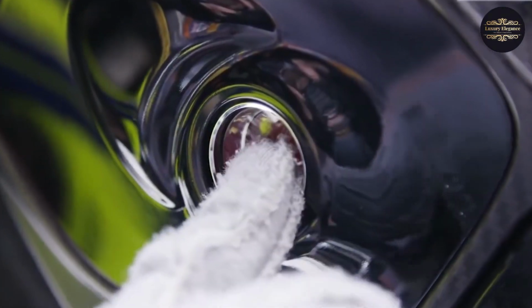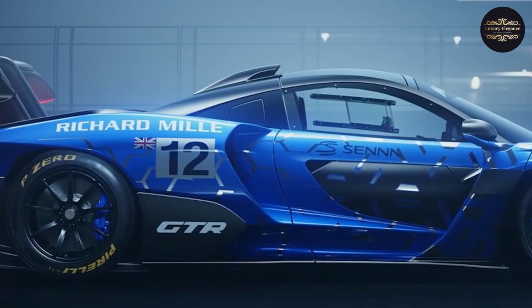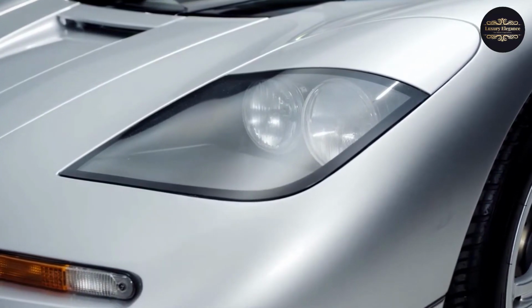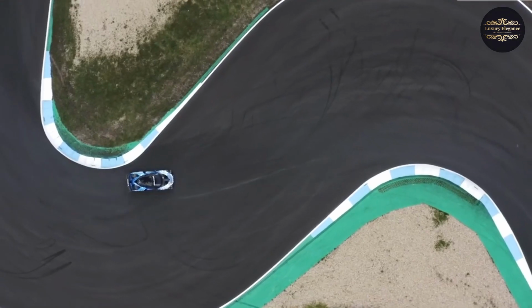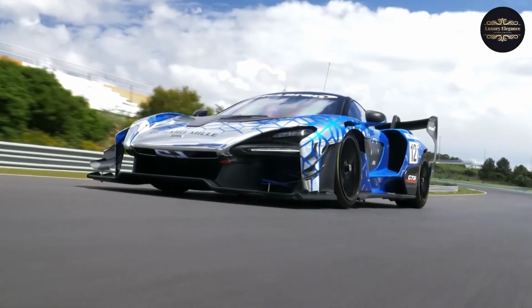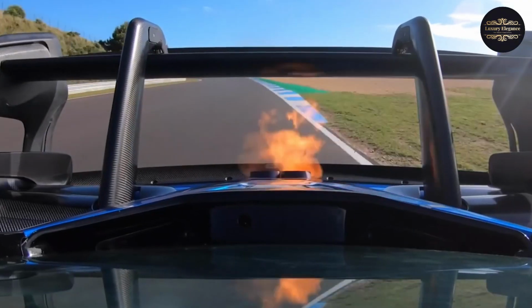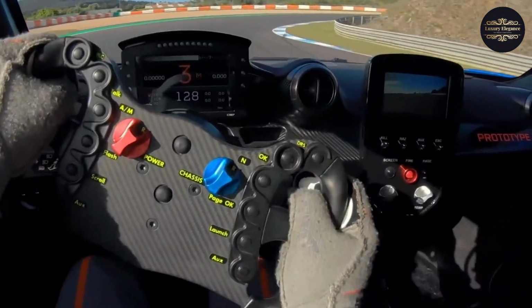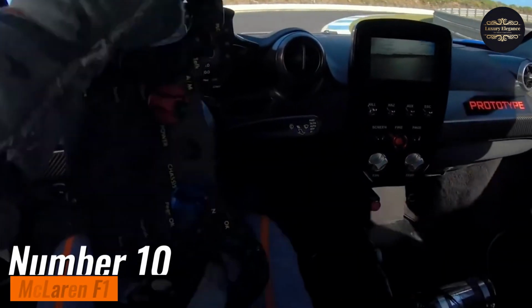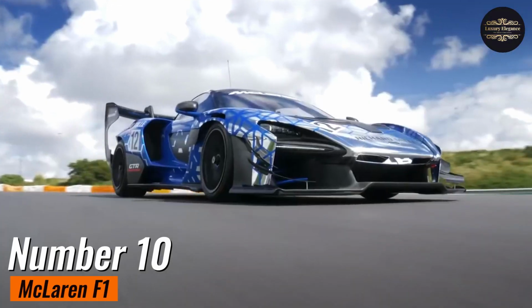McLaren has established itself as one of the most coveted brands among automotive enthusiasts. With a rich history dating back to 1963, McLaren has consistently pushed the boundaries of automotive innovation. From dominating the racetracks to creating awe-inspiring road-legal machines, McLaren has consistently delivered some of the most captivating supercars the world has ever seen. In this video, we will look at the top 10 best McLaren supercars ever.